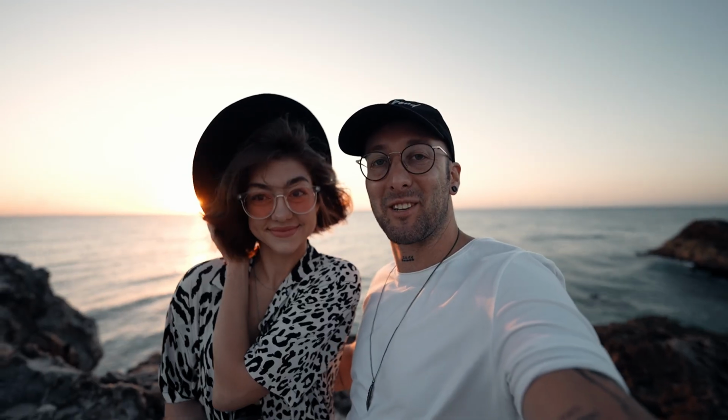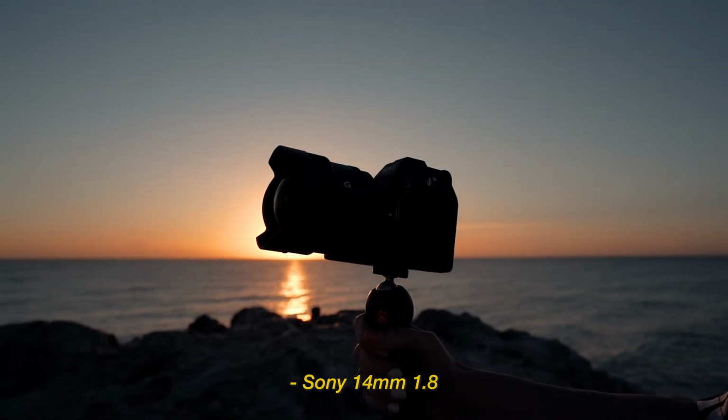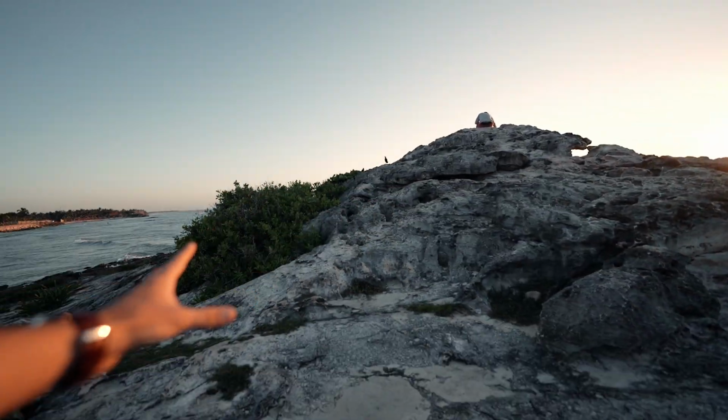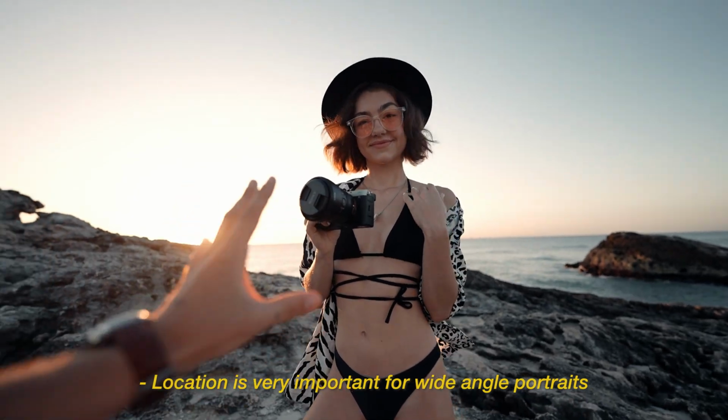We're here at a little rock in Tulum and we're gonna shoot some wide-angle portraits today. I just got the Sony 14mm 1.8 lens, the lens that I'm currently also vlogging on, and we're gonna take some photos with this amazing wide-angle lens. Wide-angle portraits can look a bit crazy sometimes, so that's why it's really cool to come to a unique spot that usually matches a bit better with taking wide-angle portraits.